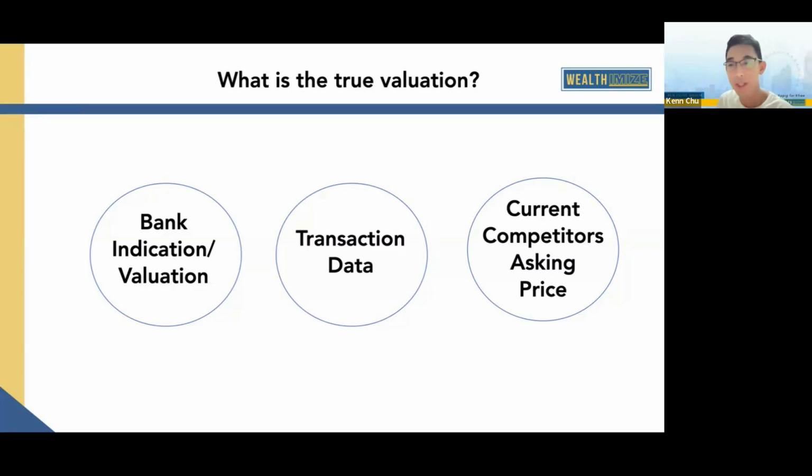So the question here is this: out of these 3 prices, or this range, what is the true valuation? How do I determine the true valuation of this property? Let's say I'm looking at a specific property. Now the quick answer here is none of these is single-handedly the true valuation. It's always a collective, it's a range. You can find a range. Now the true valuation is when there is a buyer and there is a seller, when you manage to get a buyer to buy that place.